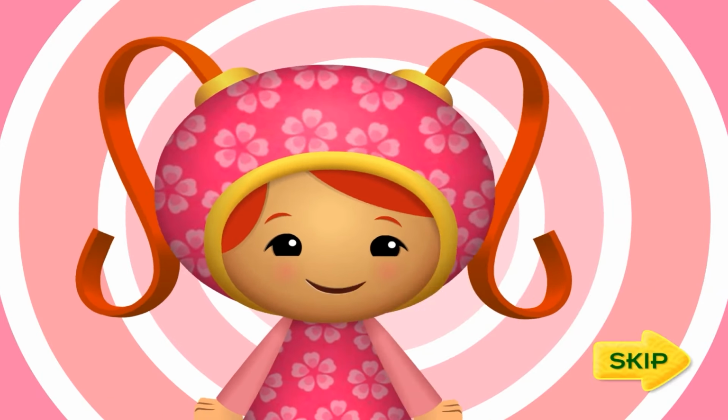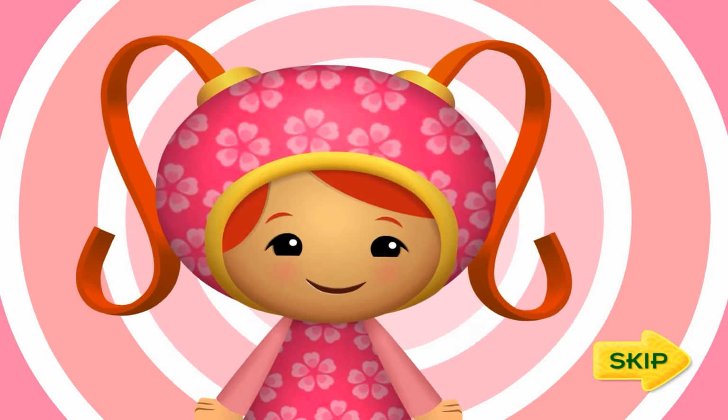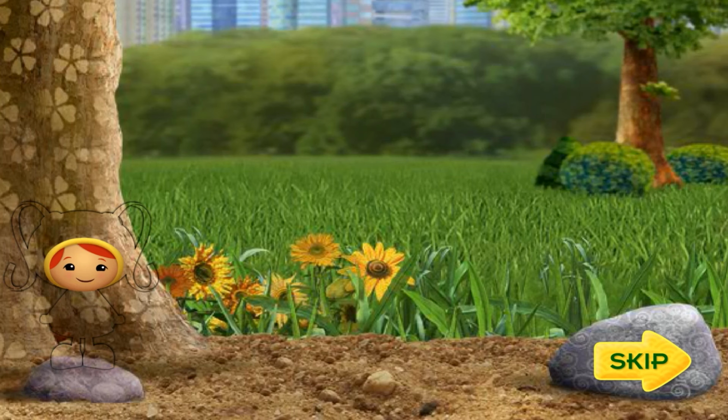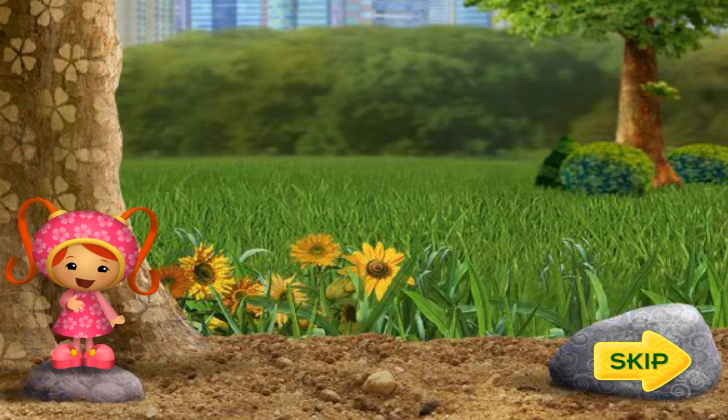Hi, I'm Milli. I love to play hide and seek because I can change my dress to match anything. Watch this. See? I can blend right in. You can't see me. That's how I play hide and seek. I'll hide somewhere in Umi Park. I'll give clues to where I am. Then you try to find me. Come on, let's go play.